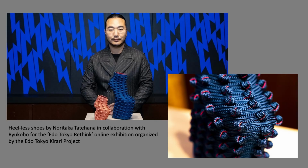For Edo Kidari, they collaborated with Noritaka Tatehana, a leading contemporary artist and the exhibition director of the project. Famed for his avant-garde footwear, beloved by celebrities such as Lady Gaga, Tatehana has incorporated kumihimo into his iconic heelless shoes. These are his update on the high geta that were worn by courtesans of the Edo period. By adding the jewel-toned kumihimo, these shoes combine Edo glamour with cutting-edge fashion.